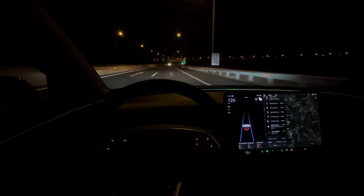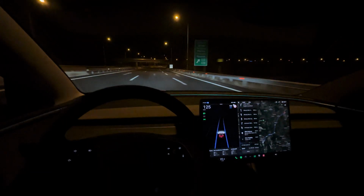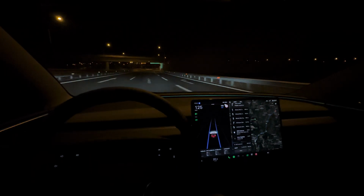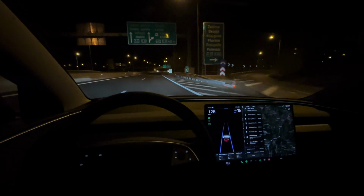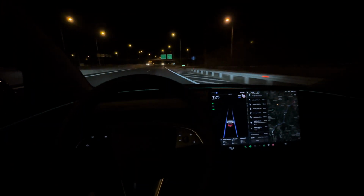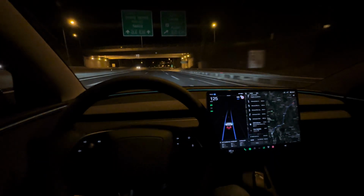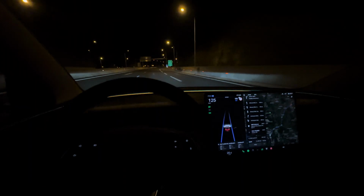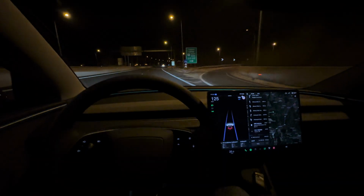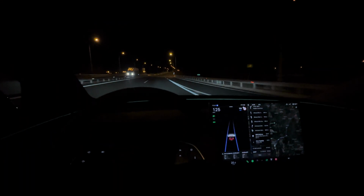So my first experience after 1,500 kilometers is very good. The car drives very smooth on the road. The suspension is very good. I can barely feel the road, the roughness of the road.